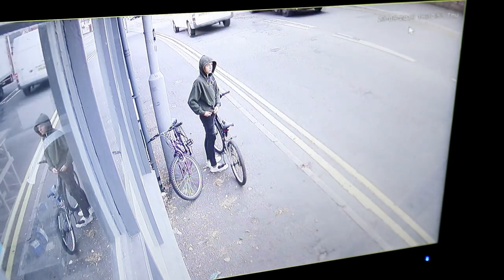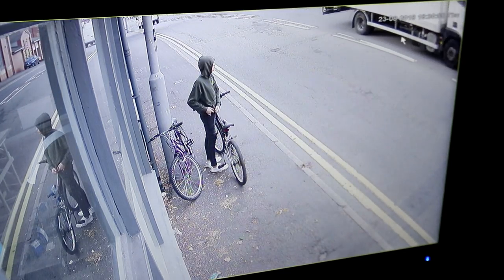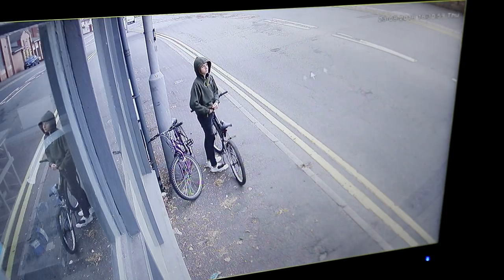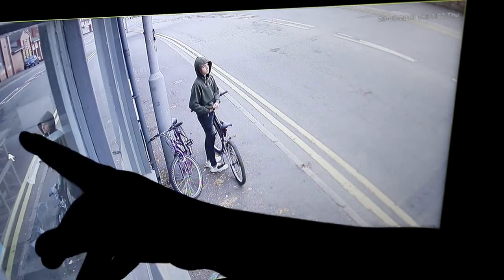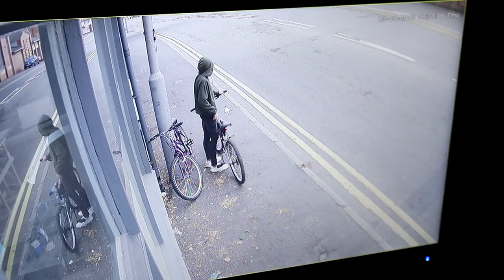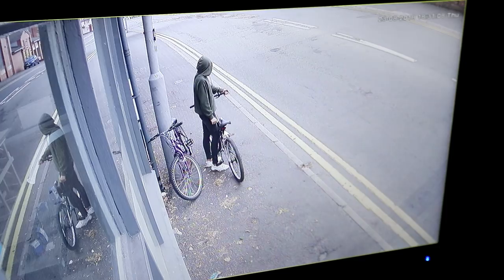You can see camera one, we've got eyes on some dodgy git outside. What are they up to? You can see the bar just in there, look. You can see whatever they're up to. What do you think, you're doing a little bit of a drug deal? Eh, young lady? Oh, well, anyway, we've got her on camera.